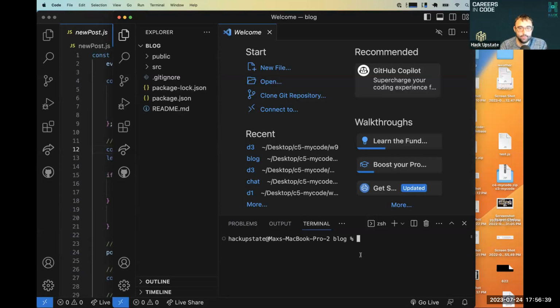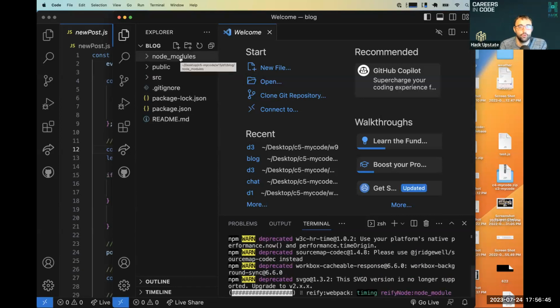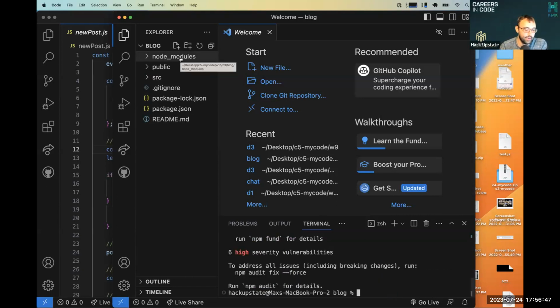Okay, so I'm down in my terminal. I'm going to npm install. You will notice over on the left, that's what brings back our node modules folder. Never, ever, ever edit code within node modules. That is a recipe for disaster. So never edit any code in node modules.